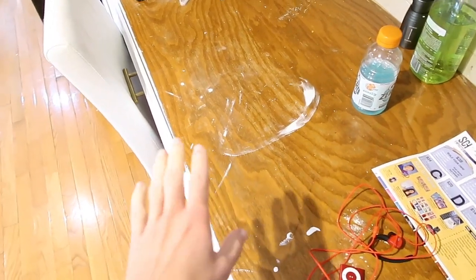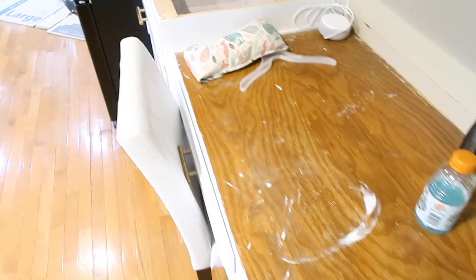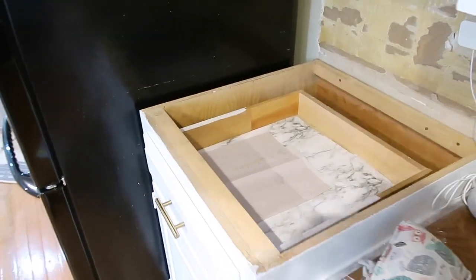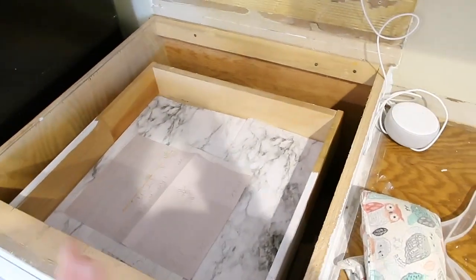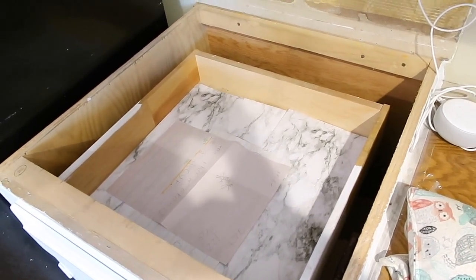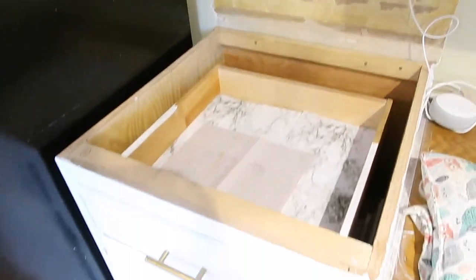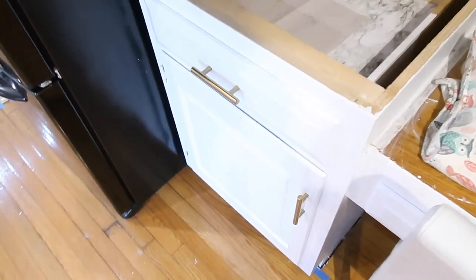That was a big delay for us, because they said you'll have countertops in 2 to 3 weeks, 3 at the absolute maximum. So we were like, okay, great. We ordered them, ready to go. And then they've been delayed because so many people are updating their houses right now with the pandemic. So we are waiting on countertops.